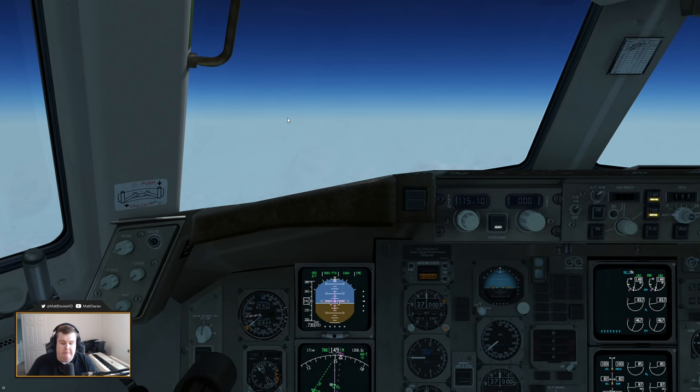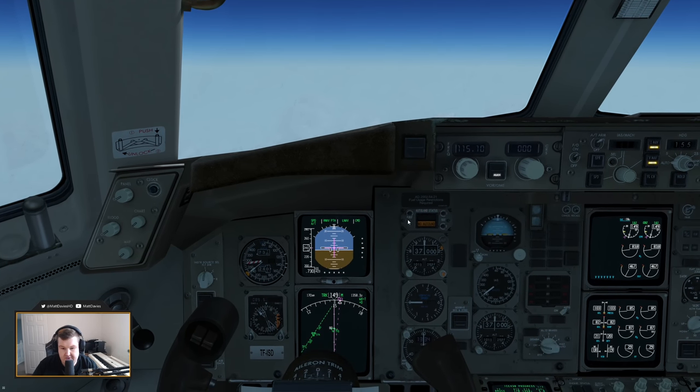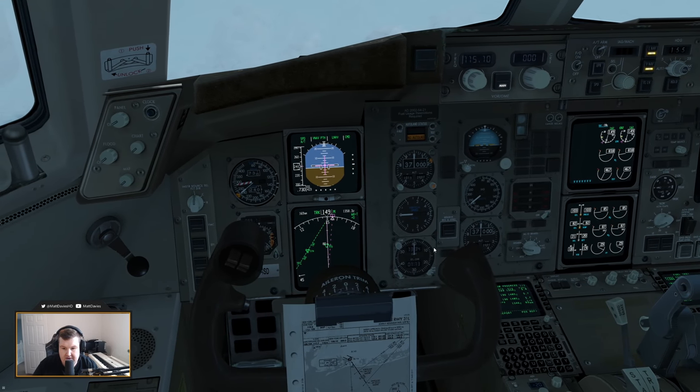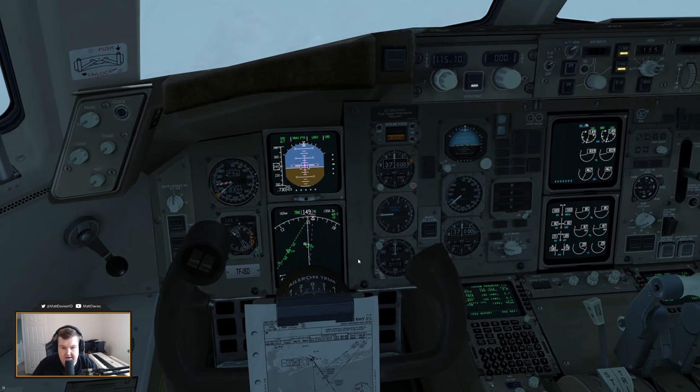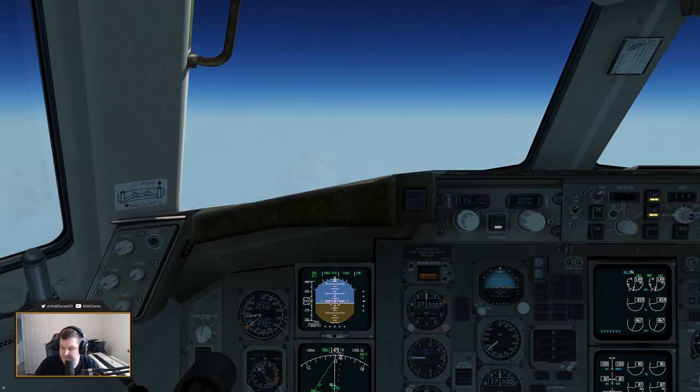And welcome back to part number two of the Icelandair flight from Keflavik to Glasgow. We are just in the cruise still, flight number 370, been in the air for an hour and 13 minutes, and we have about 80 or so miles before we need to think about starting our descent.